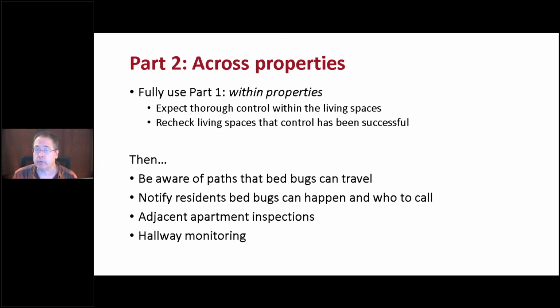So when we talk about across the properties, again, going back to part one, within properties, we need to make sure within those living spaces, we get control. Okay. Then we have to be aware of the paths that bed bugs can travel. We have to notify residents that bed bugs can happen and who to call. And then adjacent apartment inspection and hallway monitoring is another step that you might want to consider as well.